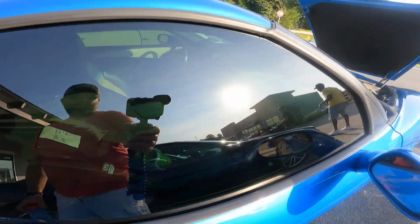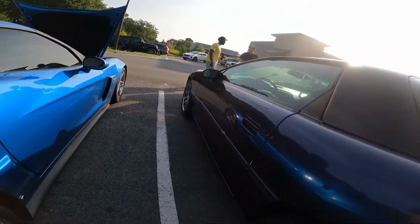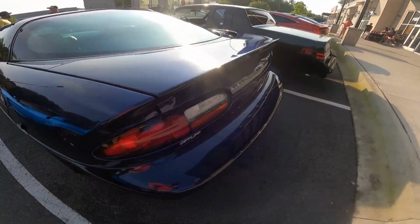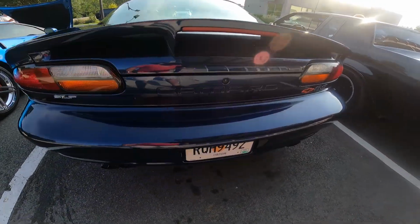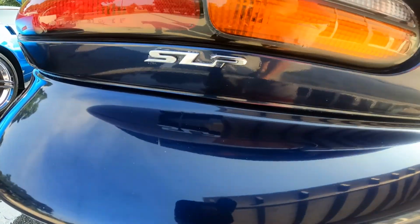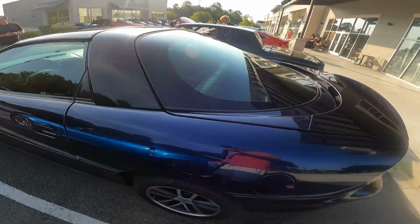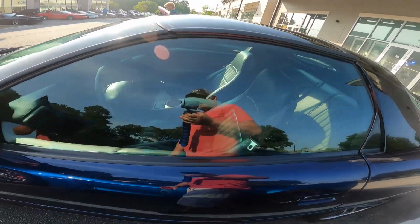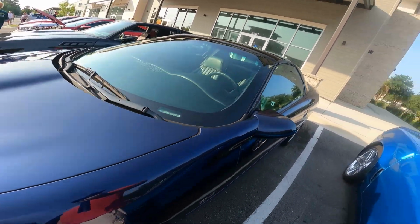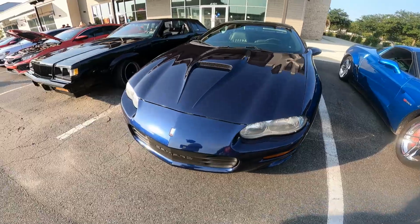So I had an SS Camaro. Got stolen. Insurance company gave me $7,500. Okay, this is a nice car right here. Little Catfish Camaro. SS, SLP. Got it. It's temperamental. Everything. 3.8 turbo from 1987. It's single turbo, right? 3.8 turbo.